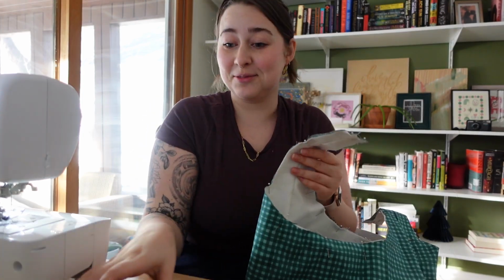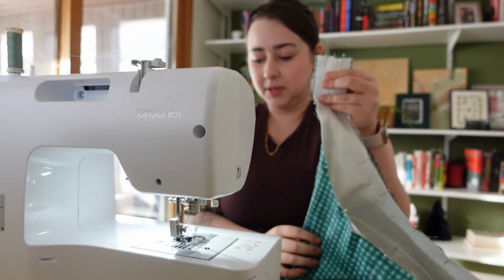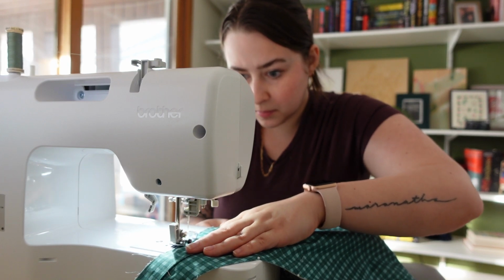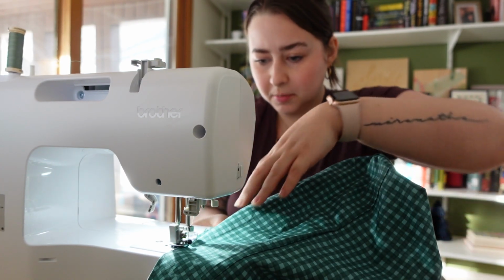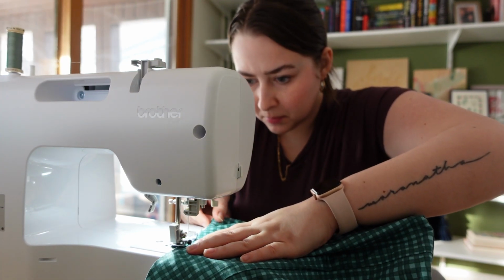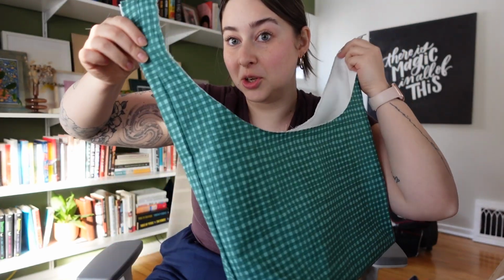Do I know how to sew on a curve? We'll see. Okay, and the seam allowance is supposed to be really small. Okay, the curve is kind of tricky, but you know what? It's gonna be fine, hopefully. Okay, I just finished the basting stitch around the top edge. So it is all sewed together in one piece.